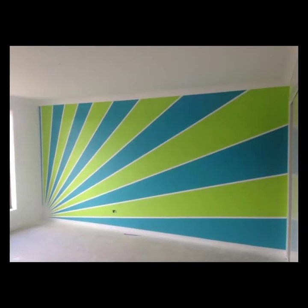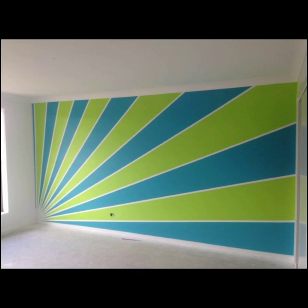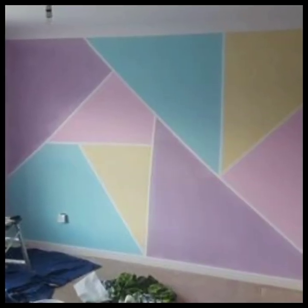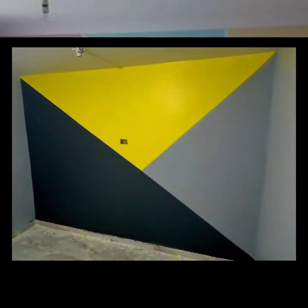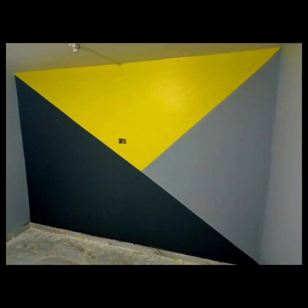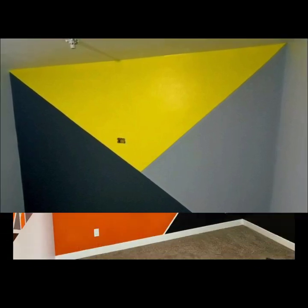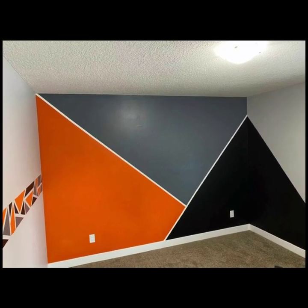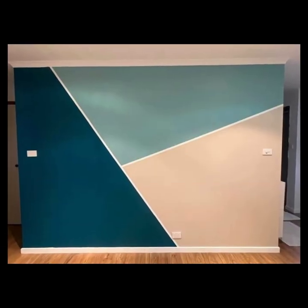Step six is once the first coat of paint is still drying off, apply the second coat to cover any kind of unfinished lines. It will create a border and bevel look. Step seven is when the final coat of paint dries, remove the tape, touch up, and your final product is ready. So friends, hopefully these steps will help you to paint your wall beautifully and efficiently.